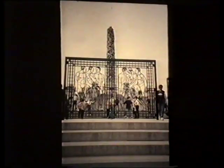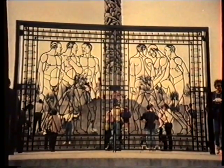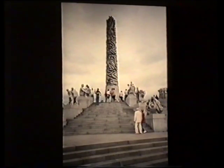They're absolutely wonderful living sculptures, and everybody reacting with them and loving them and posing with them. The centrepiece of the park is this column full of writhing bodies, and around it these groups of solid stone statues with people all over them and with them and enjoying them.